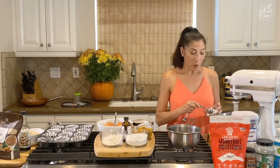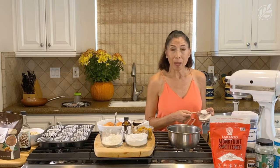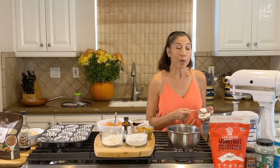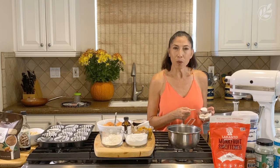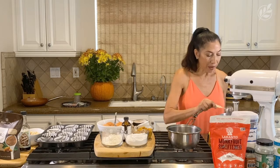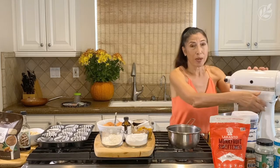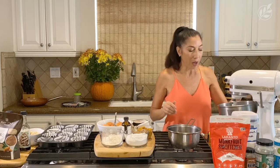So the monk fruit is very low in carbohydrates. It's got erythritol, which is non-GMO, and it's going to have the monk fruit itself in it. It's maybe even twice as sweet as a normal sugar, so you don't need as much in regards to baking. So I'm going to put 1.5 tablespoons in there. Again, you can taste it for sweetness. We want these kids to be having a great time, not jumping off the wall.